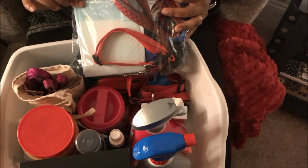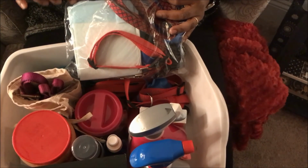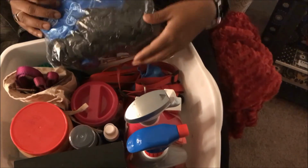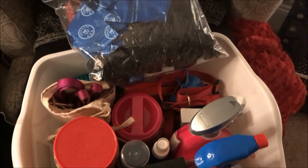I put a few puppy pads. We are not training her on puppy pads in the house. She's actually being trained to go out of the house, but she still gets car sick. So I put a few puppy pads in there. We just got those from the Dollar Tree. And then we put a few of the Scoop the Poop bags that Gracie has unrolled. I probably can re-roll them again, but I'm not going to do that.